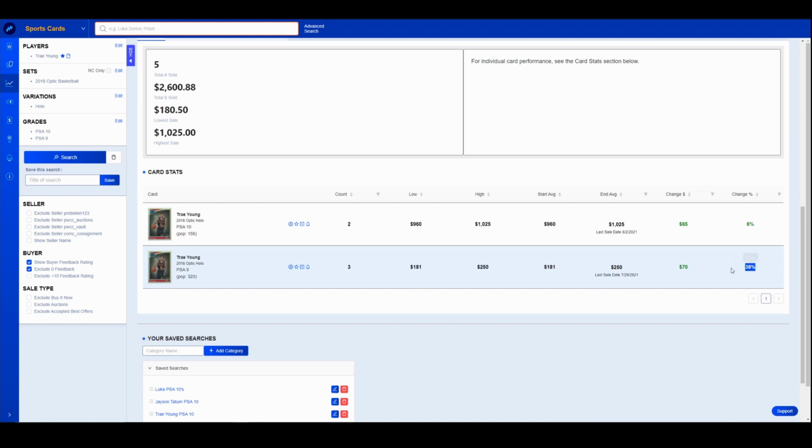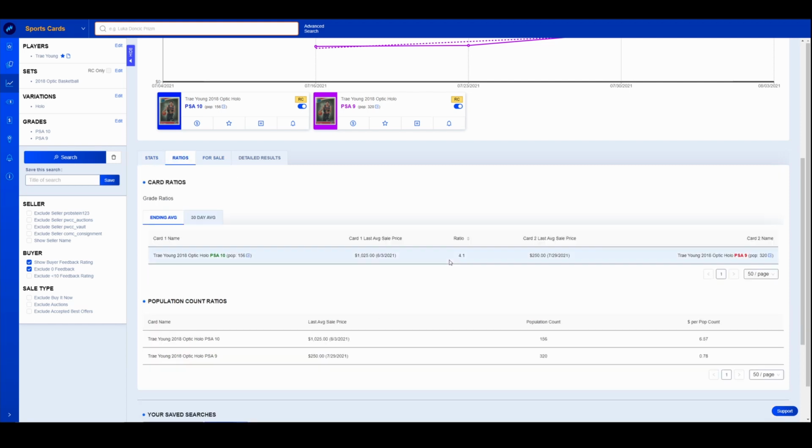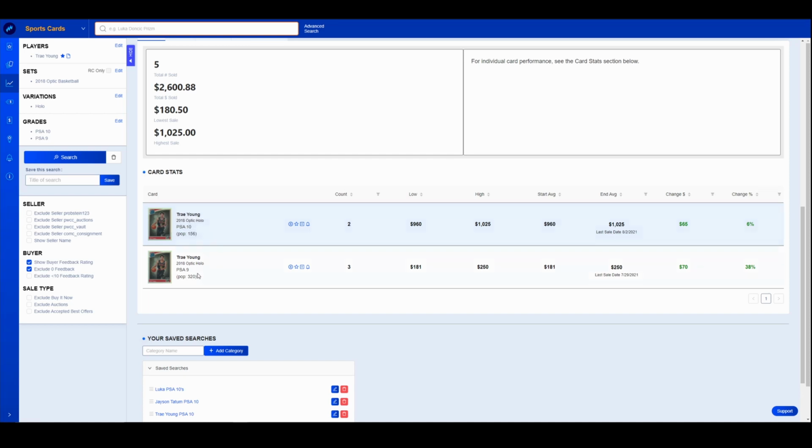The 9 is actually up 40%, but the starting average was a lot lower, so it's playing a little bit of catch up here. This is sitting at 4x. I actually don't mind this one being at 4x. I do think this is probably a little too cheap at 250, but this is one of those ones where the pop counts are a little bit more skewed. PSA 10 is at 150. The PSA 9 is at 320. So there's twice as many 9s as 10s. That's at the point where it starts to matter a little bit.